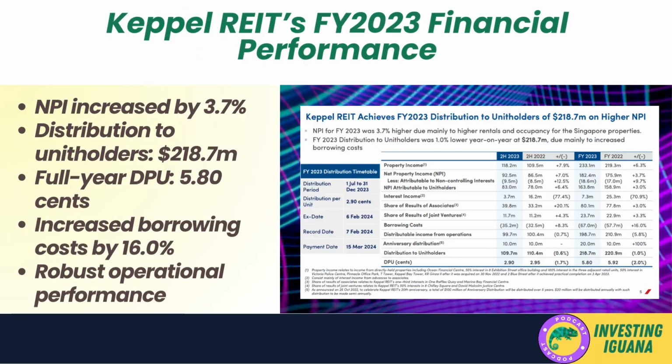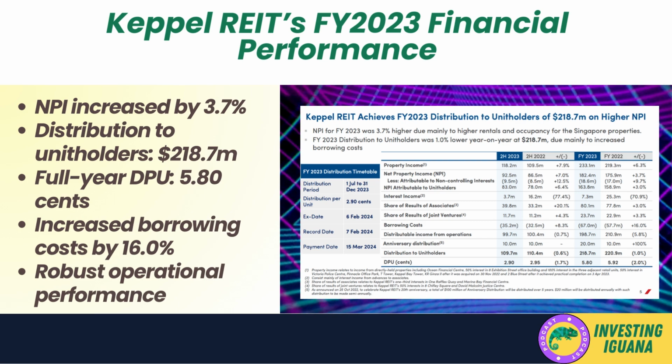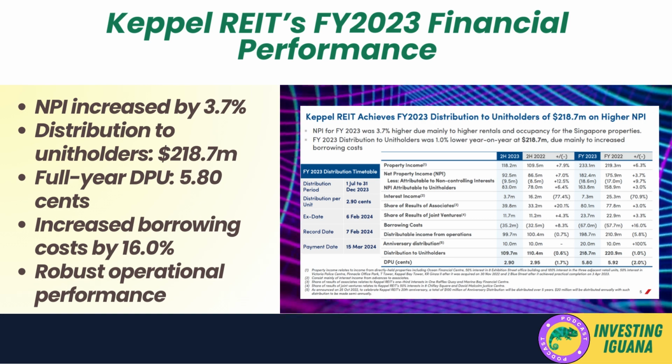This slide titled Keppel REIT Achieves FY 2023 Distribution to Unitholders of $218.7 million on Higher NPI encapsulates the financial performance of Keppel REIT for the fiscal year 2023.